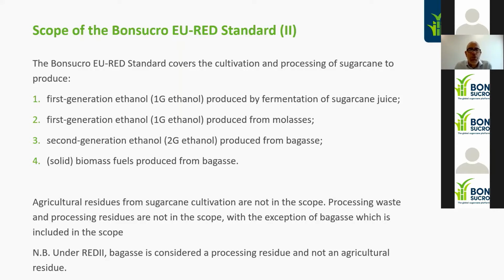Agricultural residues from sugarcane cultivation, such as leaves, tops, whatever agricultural residues really, are not in the scope. Neither are processing waste and processing residues, with the exception of bagasse, which is included in the scope. I mentioned this already. It's important to mention that under the definitions of RED II, bagasse is considered by the European Commission a processing residue and not an agricultural residue. I realize that there are different ways of looking at bagasse. You might say it's processing or it's agricultural, but keep in mind that under RED II definitions, it's considered a processing residue. And in effect, that is not a bad thing, because it has to meet fewer sustainability requirements than if it were defined as an agricultural residue.